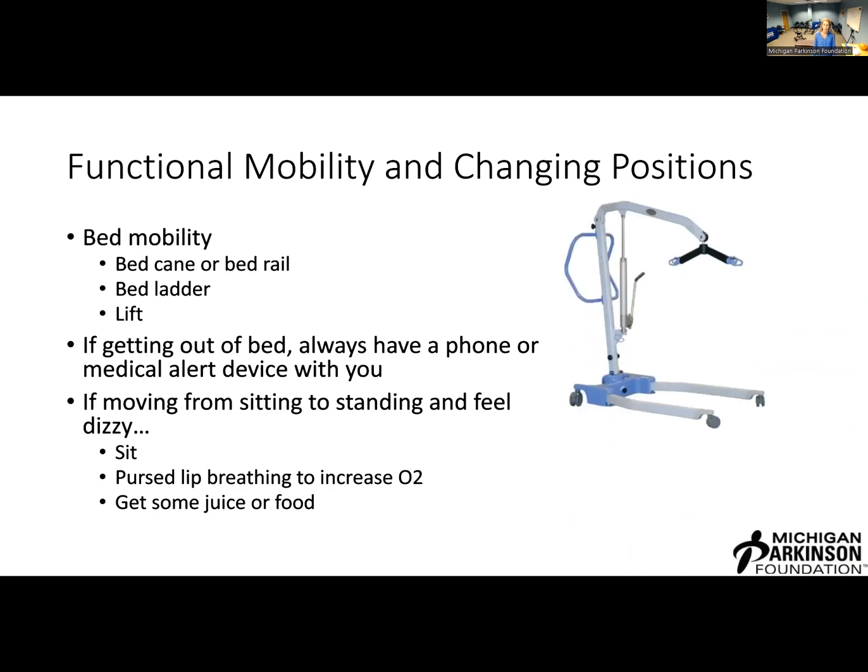If you're taking care of someone who can't get themselves out of bed or around the home without a lot of help, this may be your best solution. It's a lift. The big decision you need to make is between a hydraulic or an electrical lift.